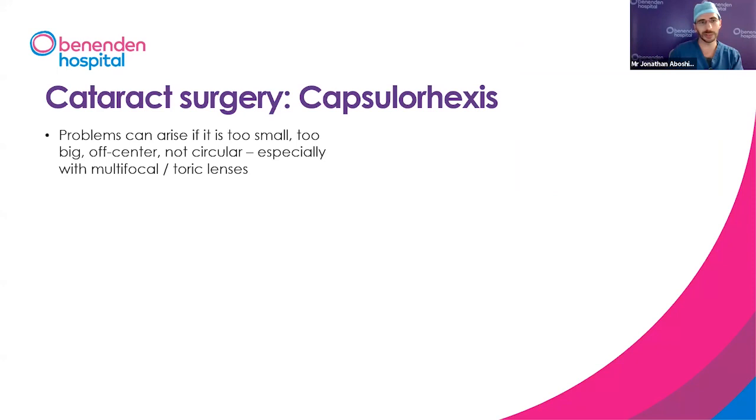So how can we mitigate that problem? Why would we want to? Well, the reason is that little opening needs to be all of those things that I was talking about.